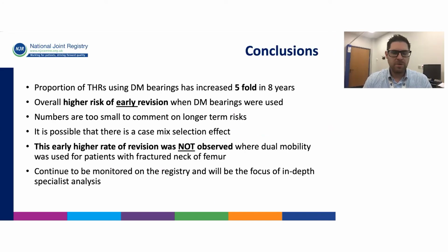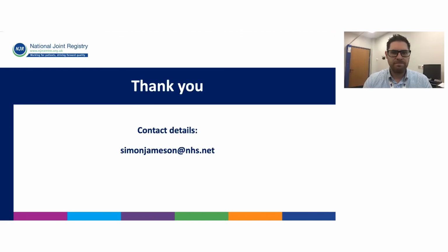So in conclusion, the proportion of total hip replacements using dual mobility bearings has increased 5-fold in 8 years. Overall, there is a high risk of early revision when dual mobility bearings were used. Numbers are too small to comment on longer-term risks, and it is possible that there is a case mix selection effect. This early high rate of revision was not observed where dual mobility was used for patients with fractured neck of femur. Dual mobility will continue to be monitored on the registry and will be the focus of in-depth specialist analysis going forward. Thank you.